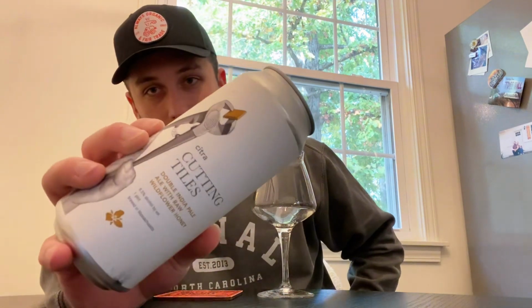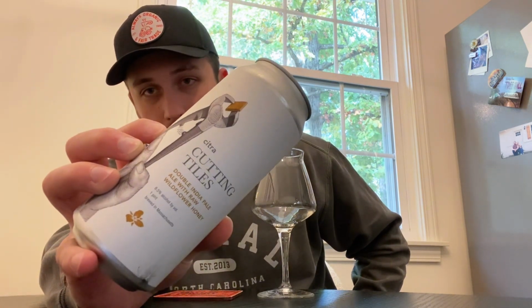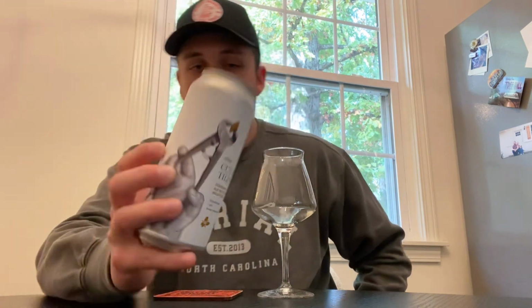Brewed and canned in Canton, Massachusetts, and Boston. Where's Canton? First beer from Trillium. I was not expecting to find this. We never get it where I am, so very cool. Very happy I was able to find this. Label art, I mean, killer. Really awesome label art. Love it. Super excited to check this out.